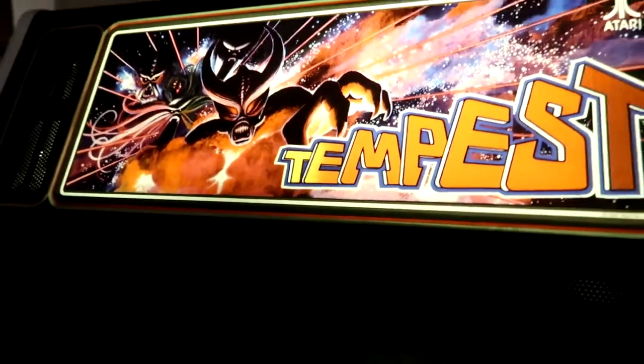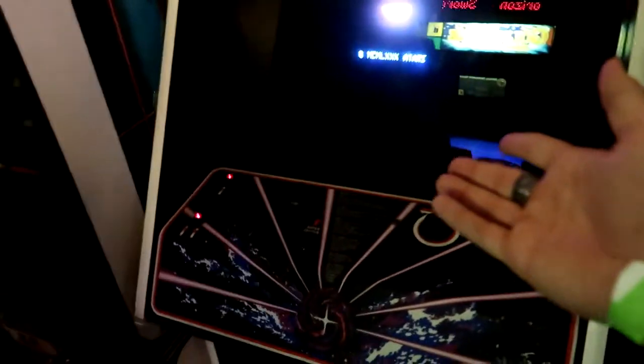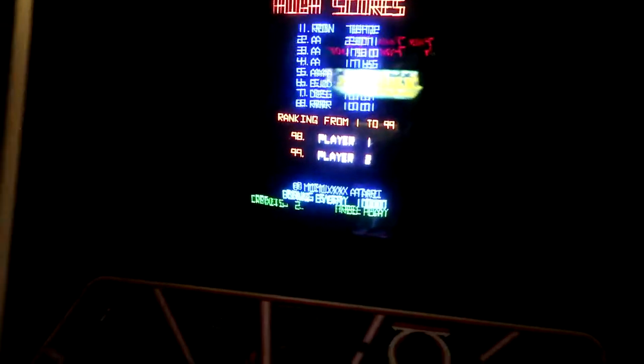Alright, we'll test our hand at another one. How about Tempest? We'll give that a shot. This one's really cool. Do you want to go first or want me to go first? I don't know how to play. So essentially what you want to do is you use this right here, you spin to move your little character around it. Use this to fire, then you've got your super zapper. You'll fire down the hole to kill everything on the screen. Alright?